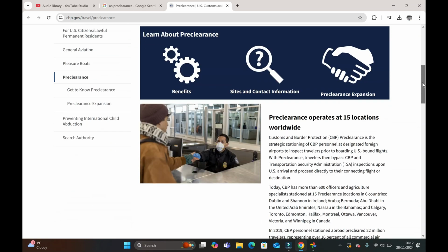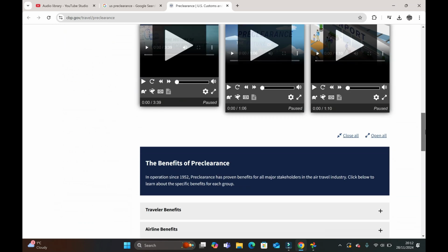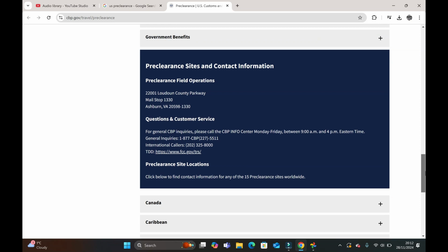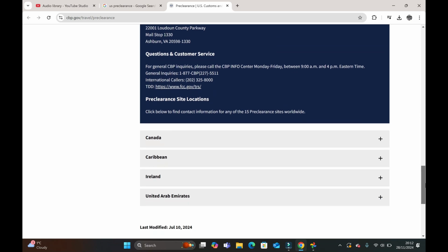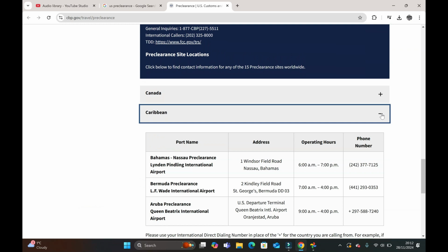And I've taken a bit of a screenshot here of the website of the Department of Homeland Security. It tells you a little bit about US pre-clearance, where it is operated, which is essentially Canada, the Caribbean, Ireland, and Abu Dhabi. And there's a bit more information there should you want it.